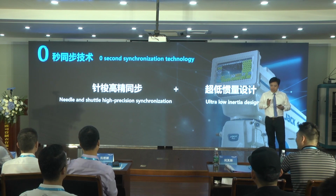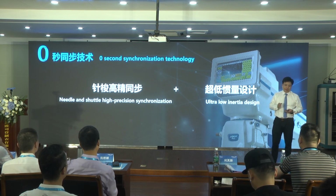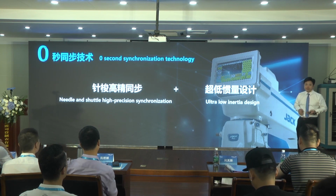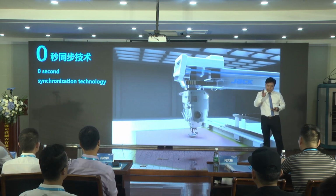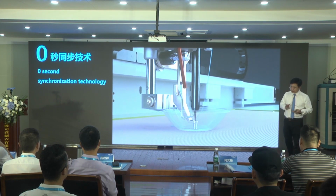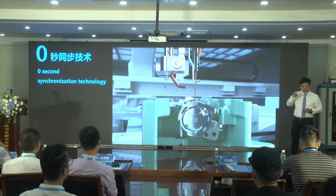The second core technology, zero-second synchronization technology. First, starting from the synchronization of the needle and the hook, through PID control algorithm, to ensure that the needle and hook can be highly synchronized and accurate at the maximum speed of 3,600 rounds per minute. The stability of needle and hook synchronization is further improved.